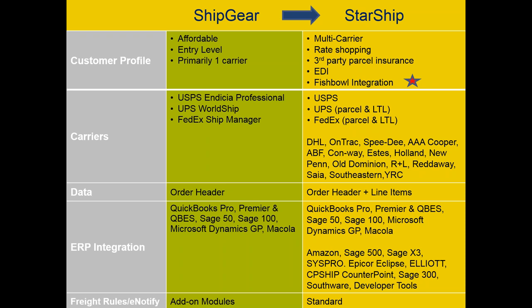You can also save some money with third-party parcel insurance. You could load that right into StarShip. Like I said, we have EDI partnerships with, for example, True Commerce or Redtail. We have partnerships with those products, so we can bring over shipping information right into their transaction managers to send over EDI information to the trading partners. And with StarShip, this is the only software we have that does work with the Fishbowl integration system.